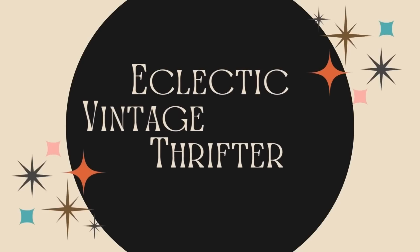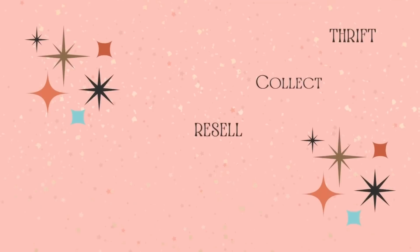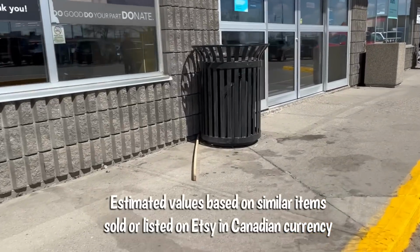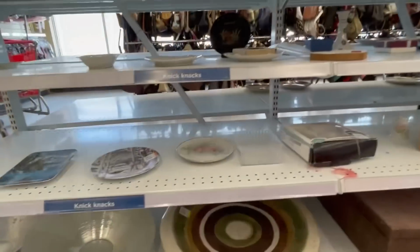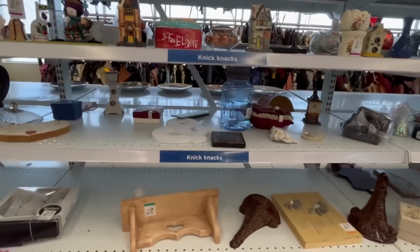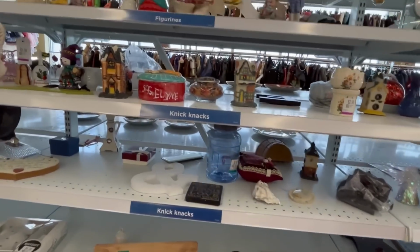So anyways, let's go into Value Village and see what I can find. Pretty bare here today in the knickknack section. Looks like they cleared it all out.